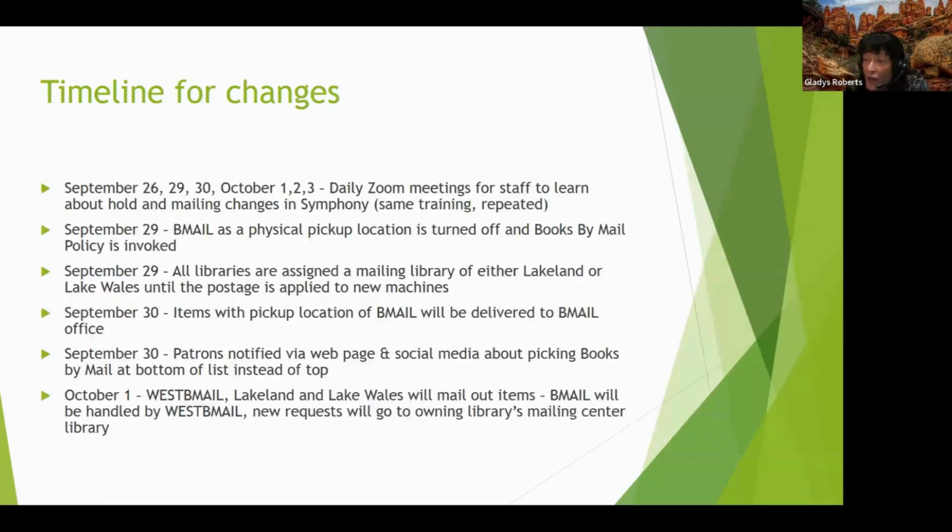So what is the timeline for the changes? We're already well into it. I changed over all of the patron setups yesterday. So starting yesterday afternoon, patrons who were placing holds were invoking the mail service policy of books by mail and not the bricks and mortar pickup location. Today was the last drop-off day at the B-Mail Central office.